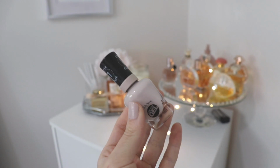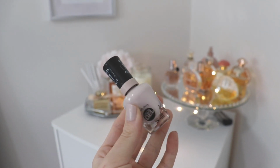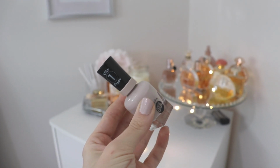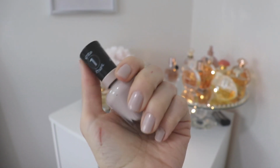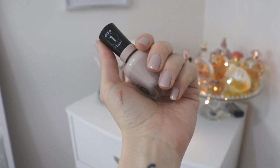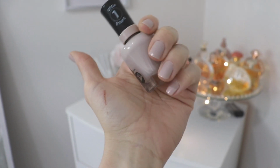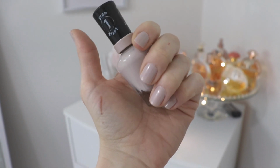Okay, so before we get started, guys, I just thought I would share with you the color that I'm wearing on my nails today. I do get a lot of questions about what nail polish I'm wearing in my videos. Please excuse my scratch. My cat and I were playing and she got her claws out and I got a little bit too close and she snagged me in a couple of places.